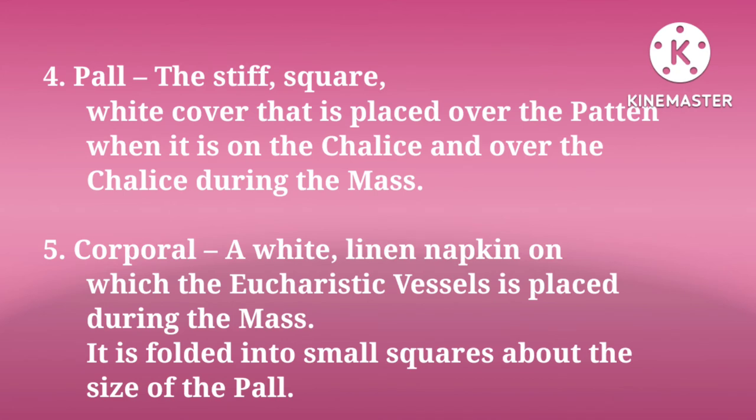4. Pall, the stiff, square, white cover that is placed over the paten when it is on the chalice, and over the chalice during the Mass. 5. Corporal, a white linen napkin on which the Eucharistic vessels are placed during the Mass. It is folded into small squares about the size of the pall.